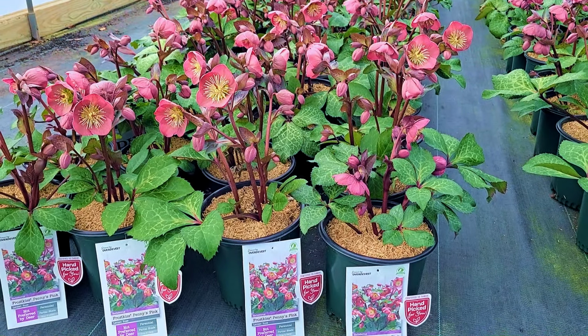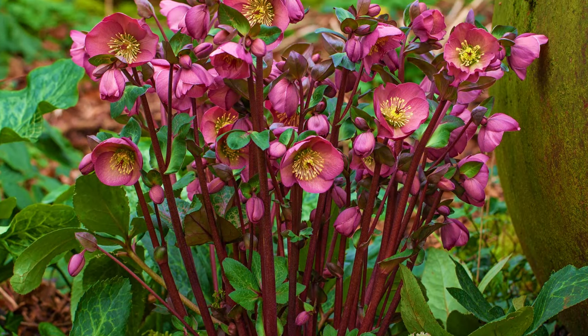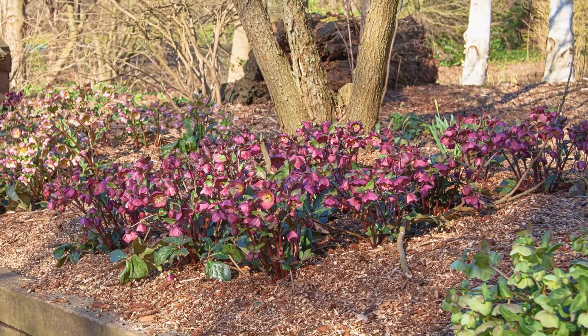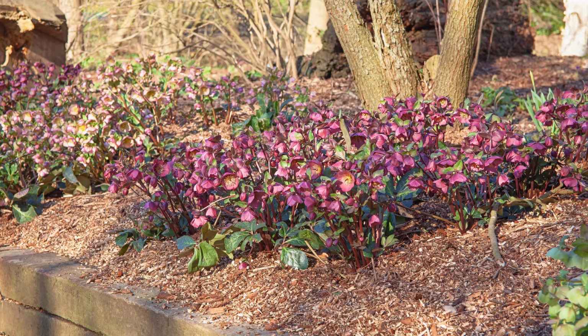Lots of really fabulous ways that you can put them in, either as a single plant on its own, perhaps in combination with other early flowering shrubs and ground covering plants, but also you could plant these in huge drifts so that you're able to enjoy all of these fabulous flowers.